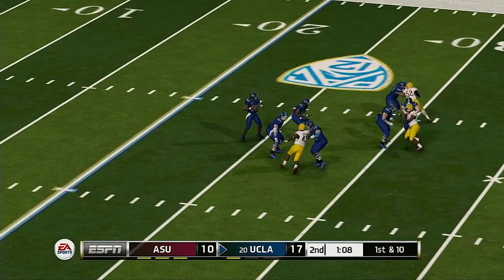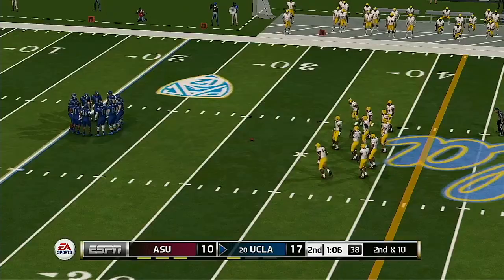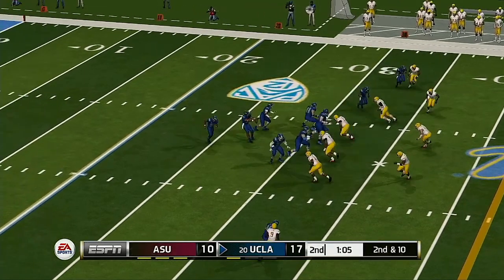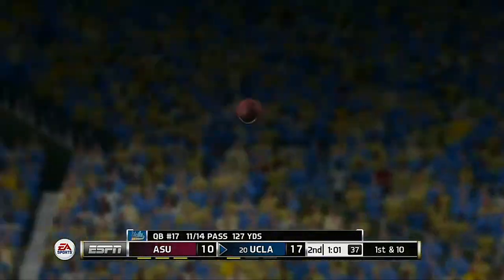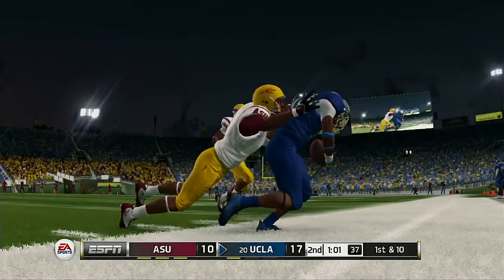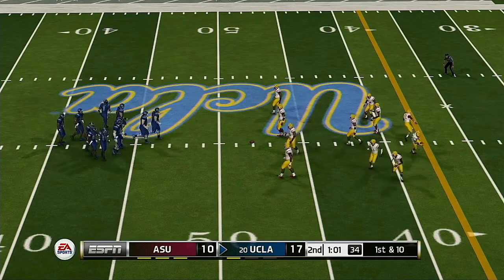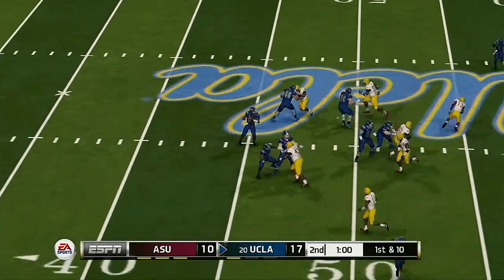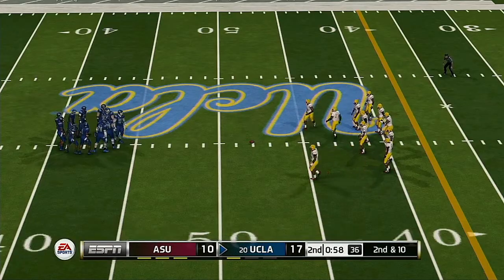Got a man. His hands. Number 15, the intended receiver on the play. Second and 10, ball on their own 31. He zips one over to the right. Nice catch, first down, he's knocked out. A minute left in the half. Throws it out and it falls incomplete. That makes it 7-10.